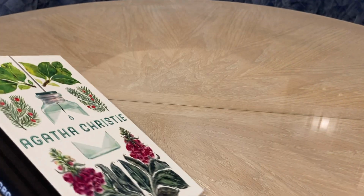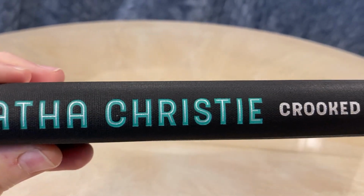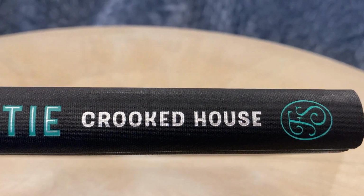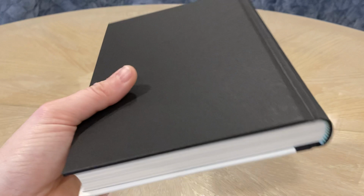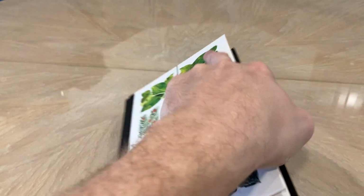Your spine has a nice green and silver, almost like a sea green, and has the silver title with the Folio Society logo on it. The back is just a solid black. And there is the band. So let's jump into the illustrations.